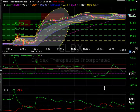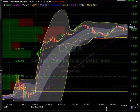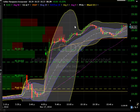Again, I'm going to go over it line by line just so you can see that that was not just a one-time thing. So CLDX, again, we got into the trade early. I posted a buy on this trade early on. Again, you can see strong volume at price, green price bars over on the left, and price staying above the volume weighted average price line.